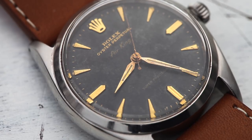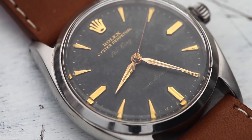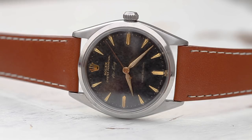This type of dial is typically found on Submariners and GMTs, and when it is, it's priced within the realm of absurdity. So for me, it's incredibly cool to be able to offer a same piece of that history at a fraction of the price.